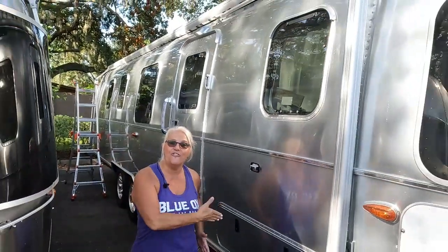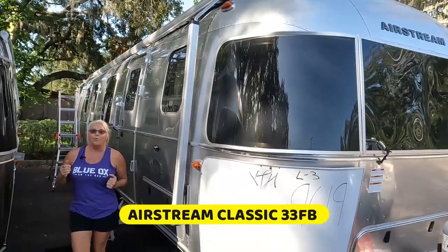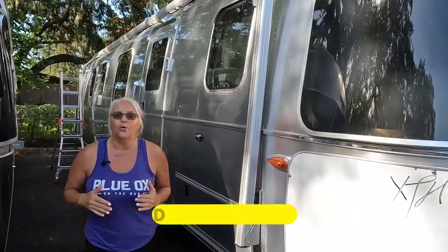It's RV inspection day, and today we are inspecting this beautiful Airstream. It's a classic 33 FB, and we are in Dover, Florida. Yes, it's going to be a hot one.